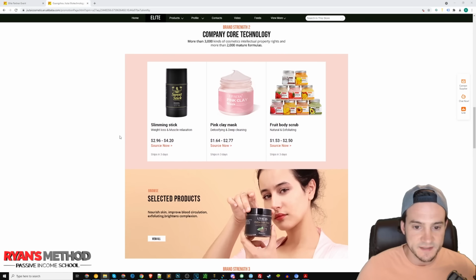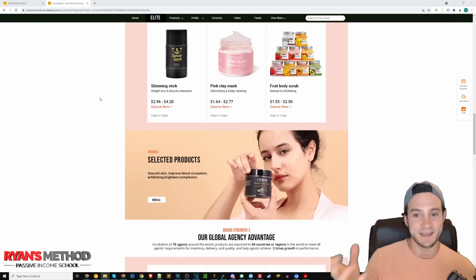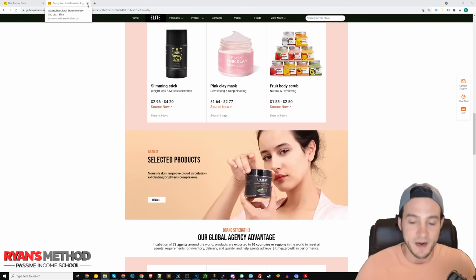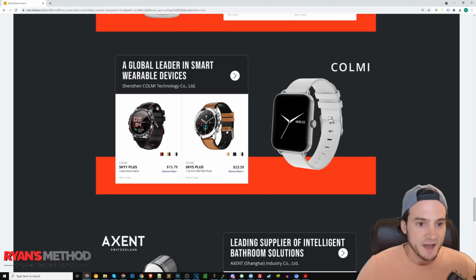What else? Slimming sticks, pink clay mask, fruit body scrubs, etc. Lots of interesting stuff. By the way, when I was in China in 2018, we paid and got a really nice massage that included a fruit body scrub, and I had not had that prior. So I can vouch firsthand that it makes your body feel, I don't even know what to say, like fresh, new, reinvigorated, you know?